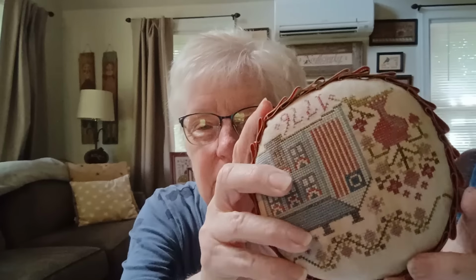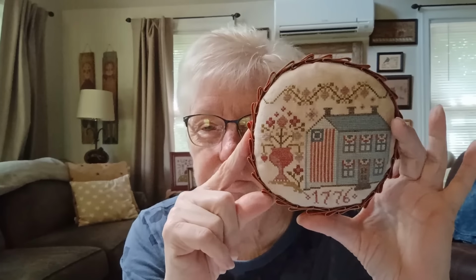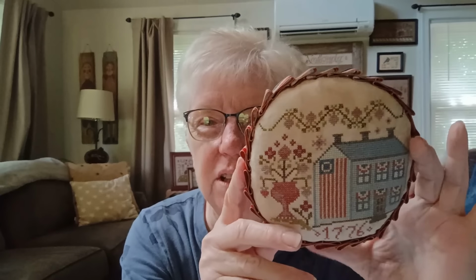Try to get them a close, same distance apart. These aren't even, but I think I did pretty good. I'm trying to look through my bifocals. So anyway, that's what you want to do. And if it's not perfect, it's okay. Look, it's not a perfect circle. It has almost like a little wonkiness to it, which I like because it's primitive.